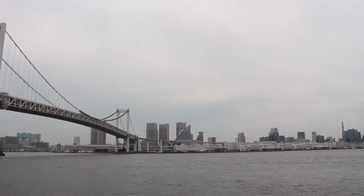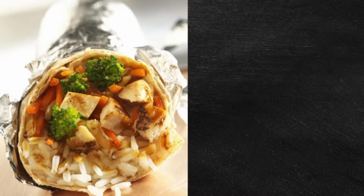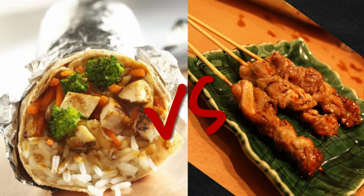real Japanese teriyaki. How will it compare to the teriyaki burrito? We went to Tokyo to find out whether Boloco's teriyaki burrito is anything like the real deal. The teriyaki burrito versus authentic Japanese teriyaki.